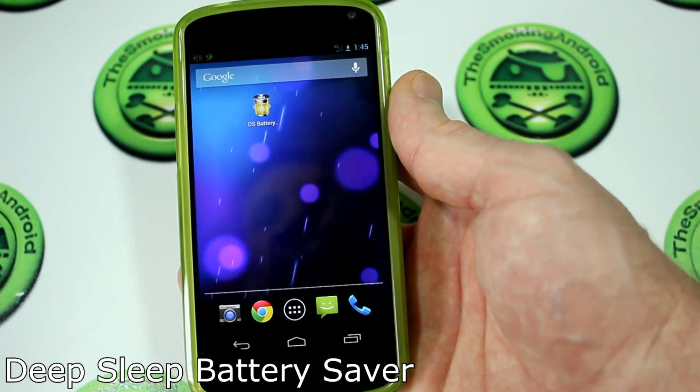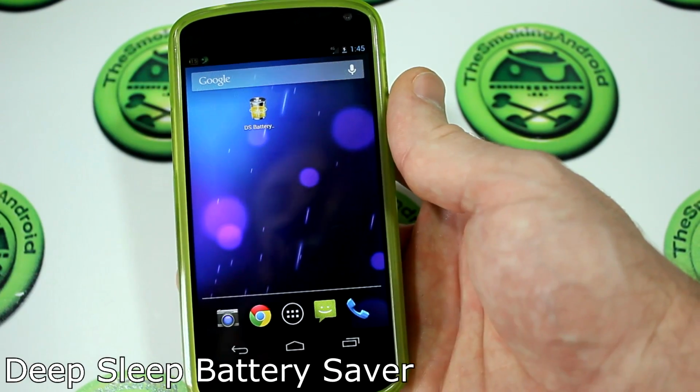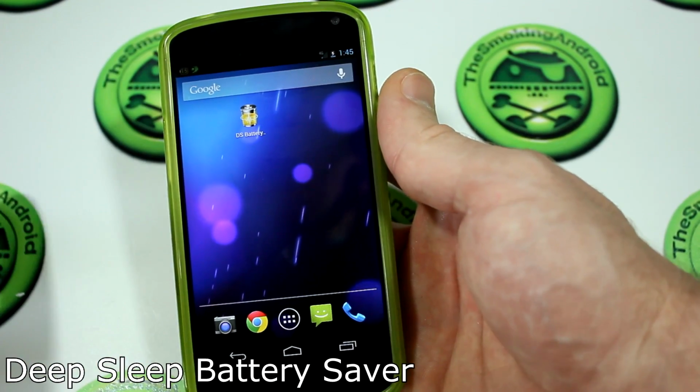Alright, next up we have Deep Sleep Battery Saver. You may have noticed the little battery icon in the top left-hand corner of my status bar there. Now, this is an application that was released a little while ago.